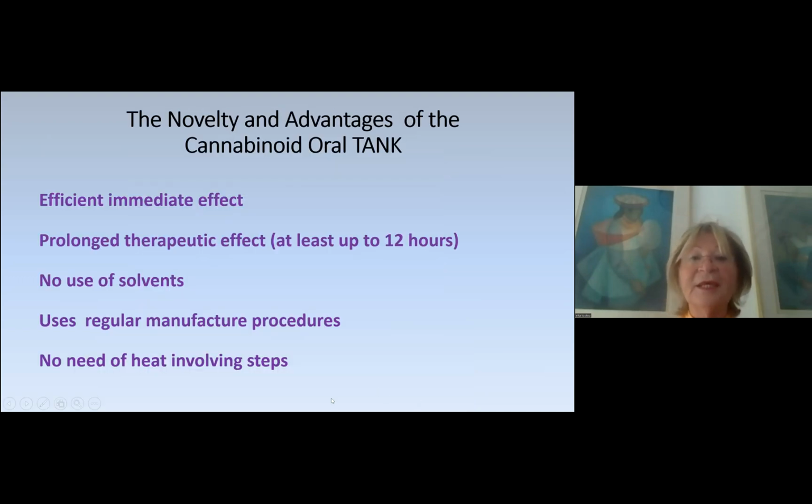So what are the advantages? If you remember the plot, in fact, we have a quite immediate effect after half an hour, but also a prolonged effect, at least 10 hours for CBD and 12 hours for THC. No use of solvents. The manufacture procedures are quite regular, and no need of heat to be involved in the manufacture procedure.